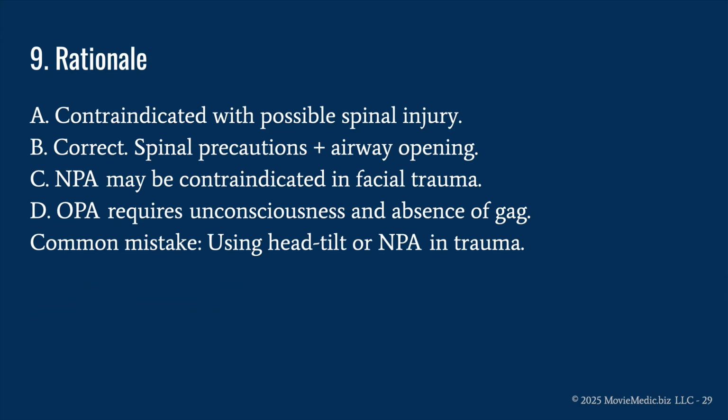And why is that? A is contraindicated with possible spinal injury. Yes, we do that with everybody else, but we have this different method specifically for possible spinal injury. B is correct because spinal precautions plus airway opening equal jaw thrust. C is wrong because NPA may be contraindicated in facial trauma. And D is not correct because OPA requires A, unconsciousness, and B, absence of a gag reflex. The common mistake here is using the head tilt or an NPA, both contraindicated in trauma.